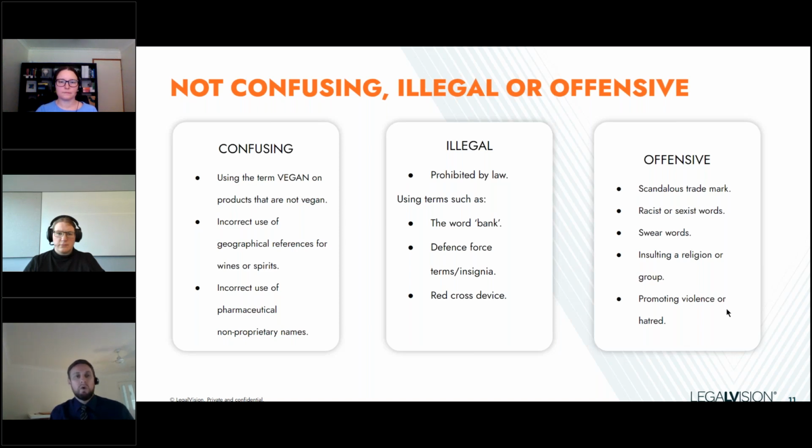Finally, offensive trademarks. What are defined as scandalous trademarks under the Trademark Act? So basically anything that we perceive might cause offence to a significant portion of the Australian community can be deemed scandalous and subject to grounds for rejection. Anything that is racist or misogynist or incites hatred or violence is, generally speaking, going to attract an objection that it's scandalous and will be highly unlikely to be registered as a trademark. Anything that insults a particular religious or cultural group is also likely to fall into that category as well.